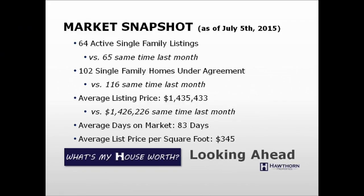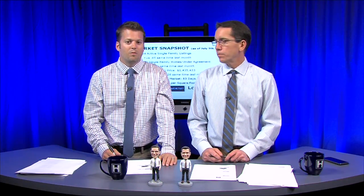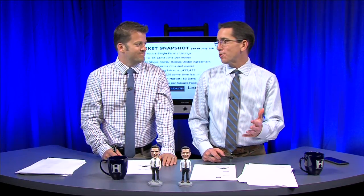And then the average days on market is higher than the ones that have sold, and the average listing price per square foot is actually lower. Right, which is strange. Which is strange, but it's not the first time we've seen that. I mean, it speaks to the mix. There's a lot of million-plus properties on the market, which tend to have the lower price per square foot.